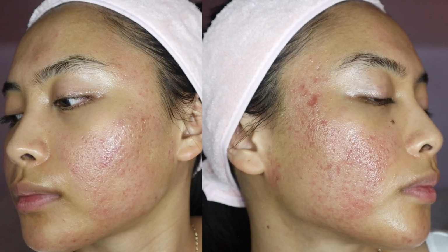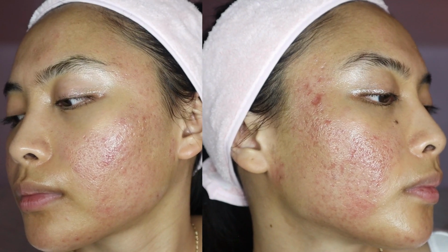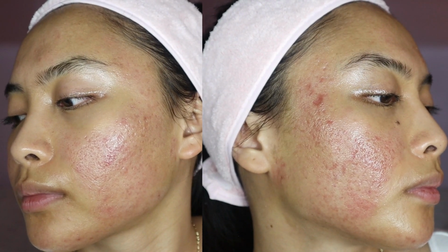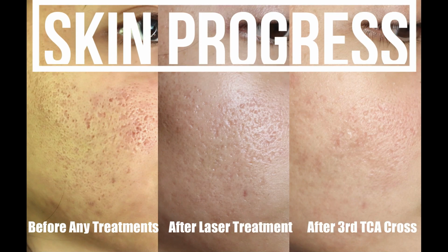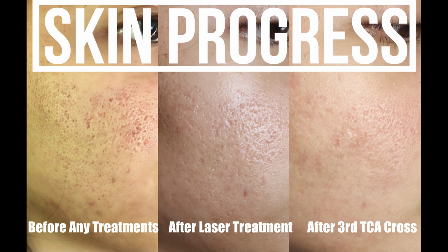And this is how my face looks. So this is actually a really good photo progress of how my face has been. And I gotta say, it's really worked.